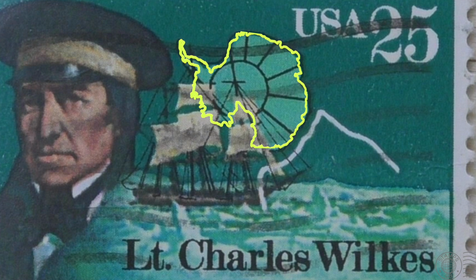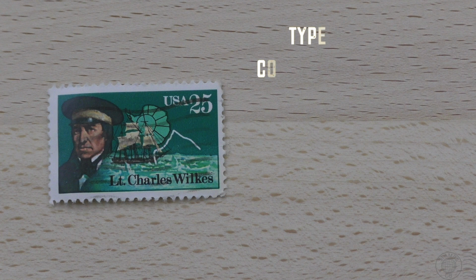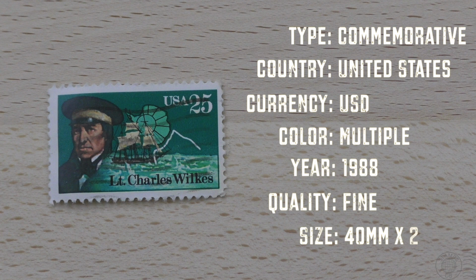The final thing to point out is the white jagged line that is mapping his expedition around a portion of Antarctica. Looking further into it, this stamp was issued back in 1988. I can definitely take this episode a number of different directions. Lieutenant Charles Wilkes is an interesting character. He's got a controversial story about his expedition around the world.